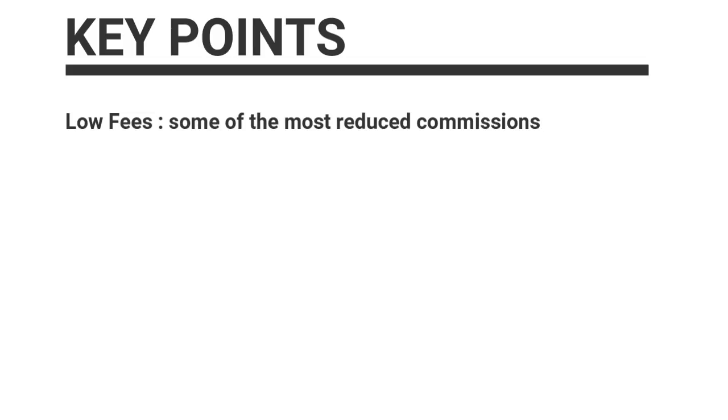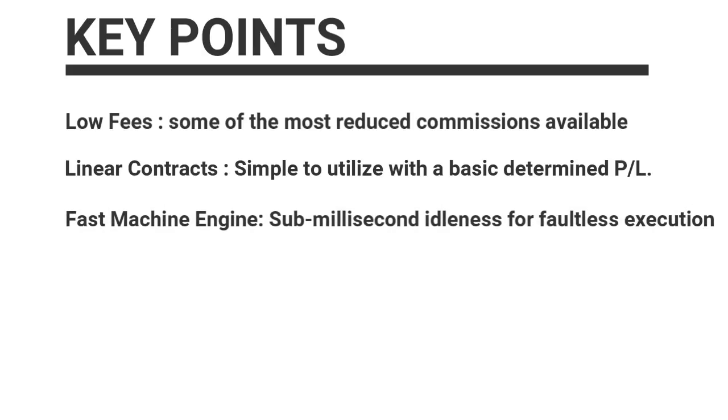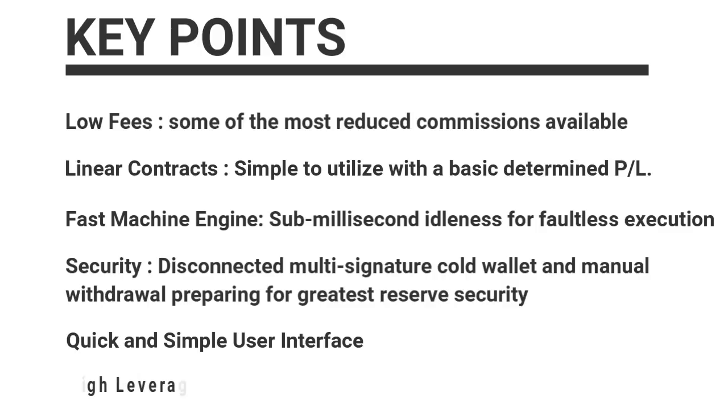Now, to recap, this exchange offers some of the lowest trading fees or commissions, if you want to call it, that I've seen on the market. I showed you the market makers are actually paying zero fee. It's only the market taker that is paying a fee. They also have a very fast matching engine, sub-millisecond latency for faultless execution. Their security is also really high. They have a disconnected multi-signature cold wallet where they're maintaining users' funds, and they also have a manual withdrawal process for greatest reserve security. They also have a very stable and quick user interface, also very simple and intuitive, something that is very important, and they have high leverage on some of these trading pairs that they offer. They also have reduced fees for holders of their native token SXC, and they have a very innovative, interesting and profitable staking rewards system for holders of SXC tokens.